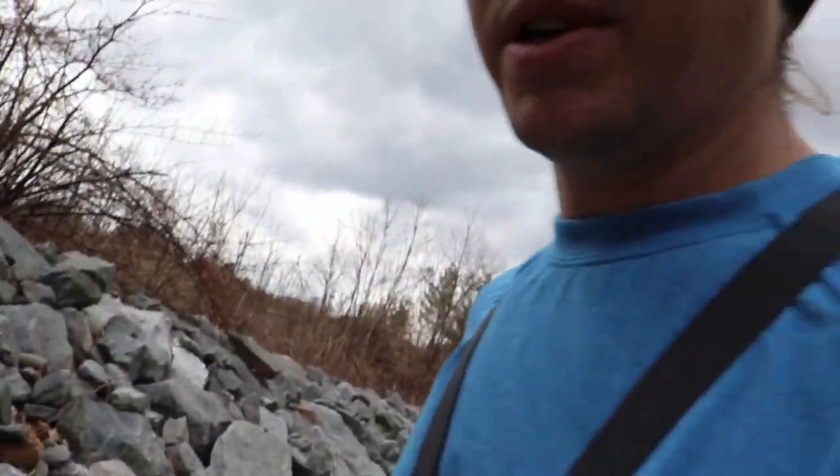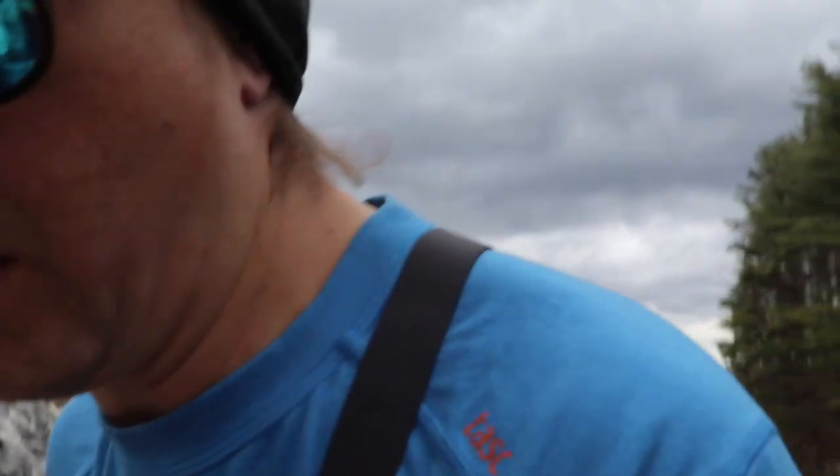Okay, we tried. I think the water is just too high. It's a little too cloudy, but now I know where this spot is. Anyway, I'm gonna drive down the way a little bit further, see if we might be able to find some open water, a lake. I don't know, let's see.